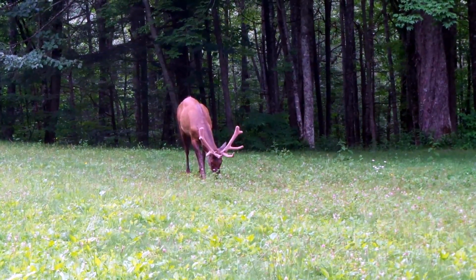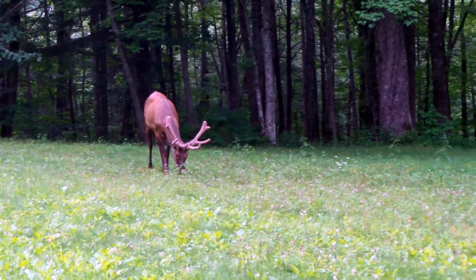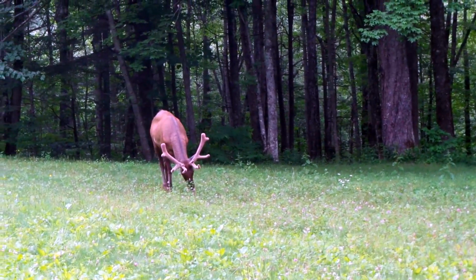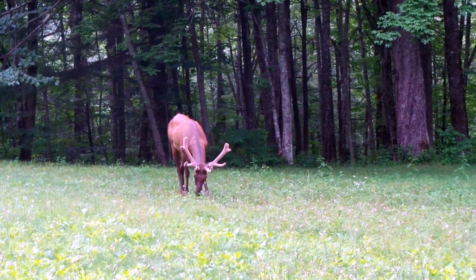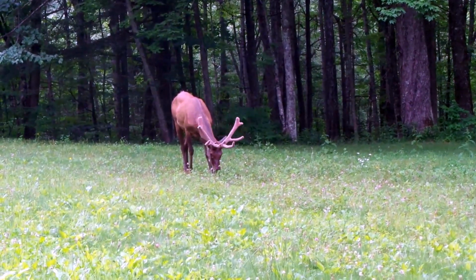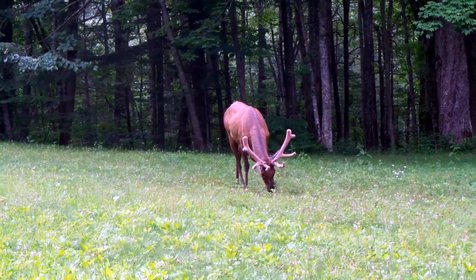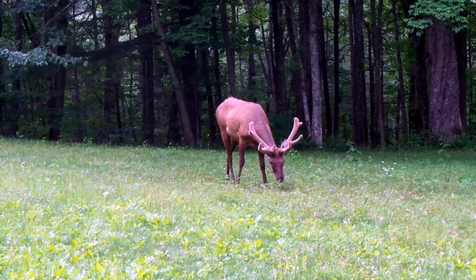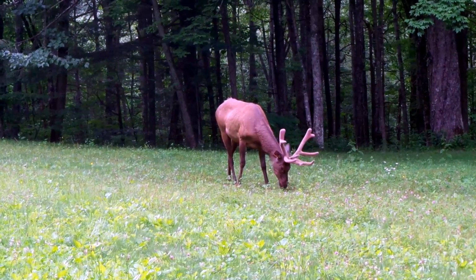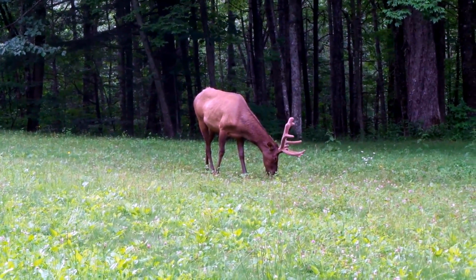Elk range in forest and forest edge habitats, feeding on grasses, plants, leaves, and bark. Male elk, such as this one, have large antlers, which are shed each year. Males also engage in ritualized mating behaviors during the rut, including posturing, antler wrestling, sparring, and bugling, a loud series of vocalizations that establishes dominance over other males and attracts females.